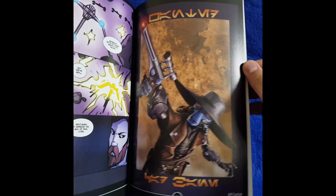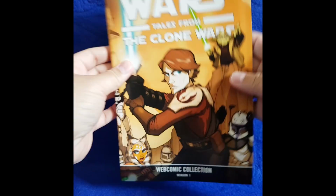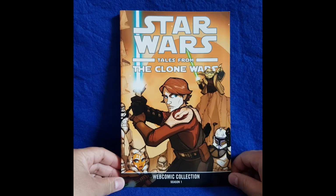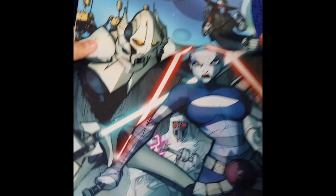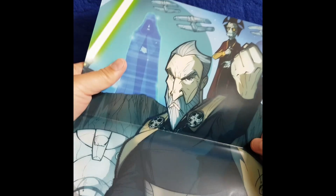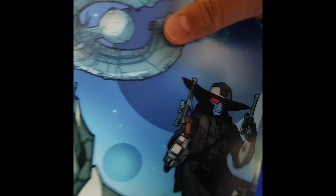That's pretty awesome. The other cool thing about this webcomic is it came with two posters, one for the light side and one for the dark side. The dark side poster, which I'll show you now, has all the various dark side characters, but it also has Cad Bane, which is over here.